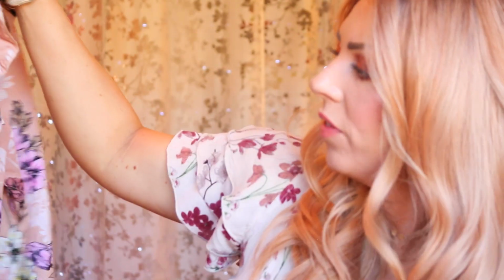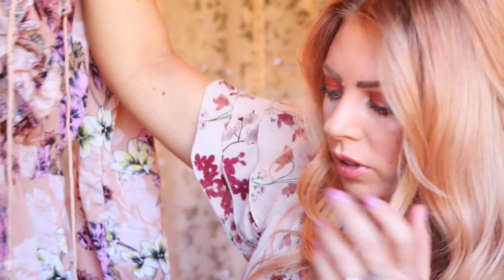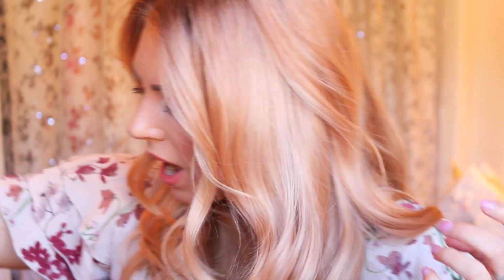Oh, I love it. I got a size medium and it fits perfectly. Oh, and the sleeves are ruffled as well. It's full length, full sleeve. It was so good. I love it so much. And it's only $24.99. Holy moly. So I'll link the one down that you can get on TJ Maxx. It said limited available, so I would hurry up and get it if you can.